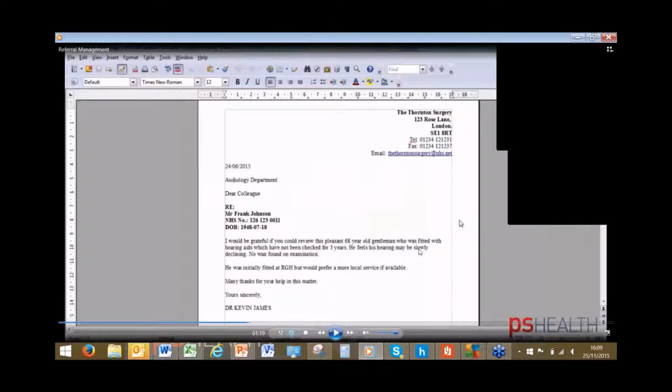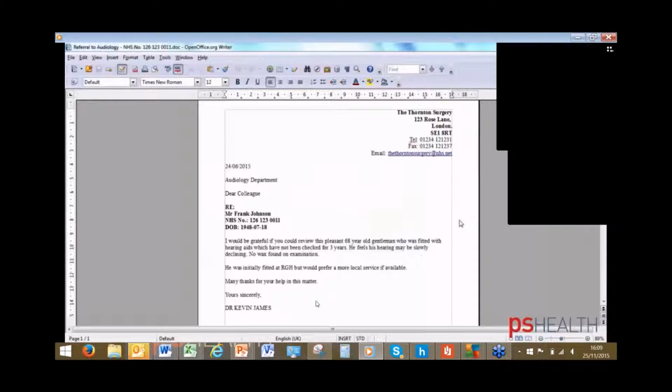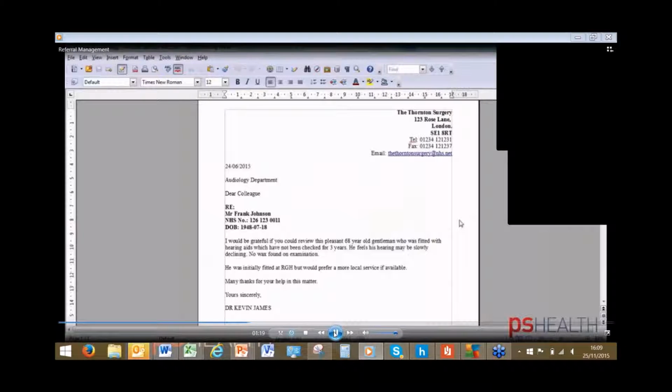So what you've got here is a standard referral letter. This is Frank Johnson, who's gone to his GP. This is a letter written by Kevin James. It's in essence an unstructured letter suggesting that this individual needs an audiometry test or is referred for a hearing test. Unstructured in the sense that the system isn't going to predict the structure it's going to come in when it's received.